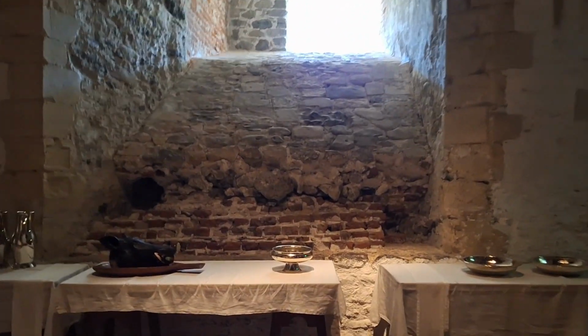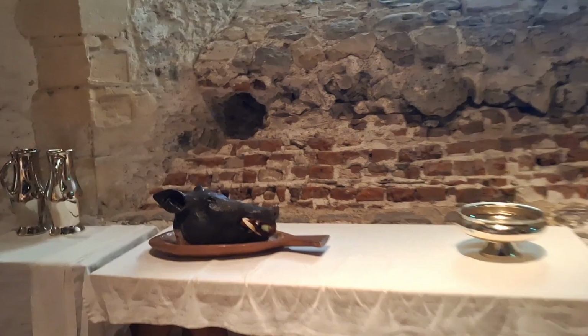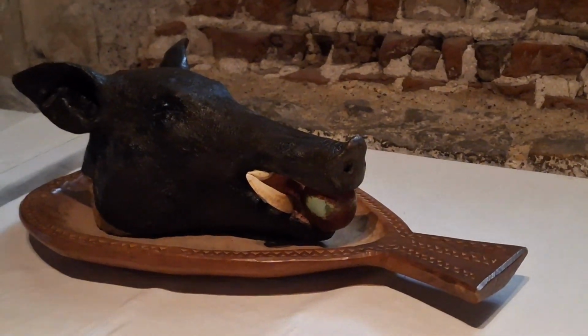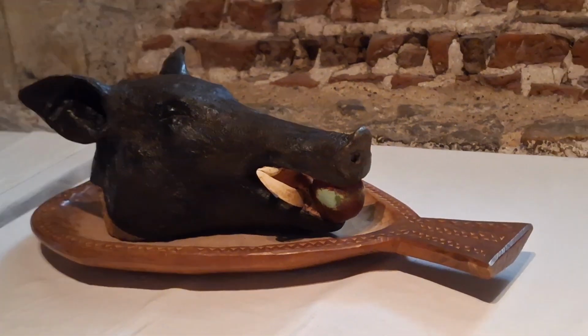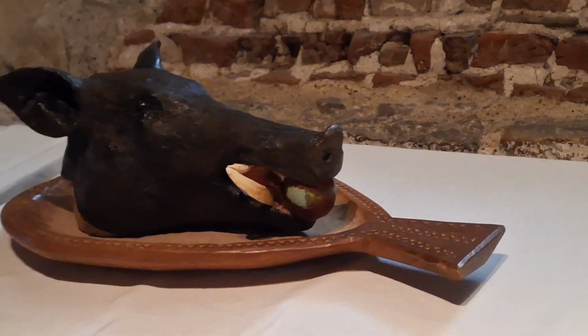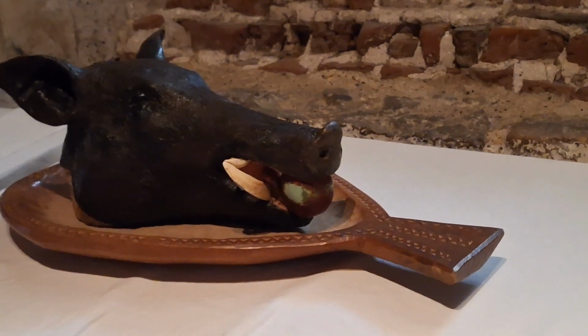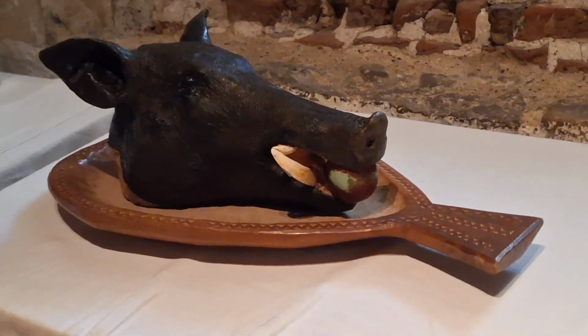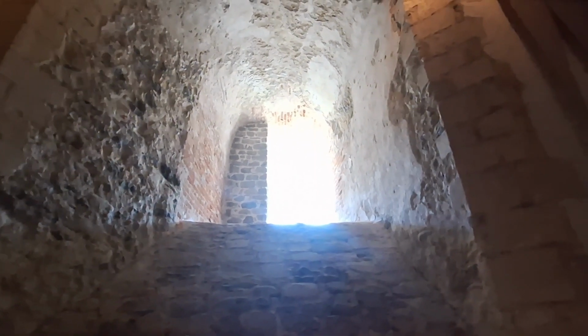And let me show you something you might find gruesome. It's good, yeah. A wild boar's head, which was very usual on a feast table. We have a lot of information about this, especially from the time of King Henry VIII. He was especially fond of that. And I think this is leading to another bedchamber.